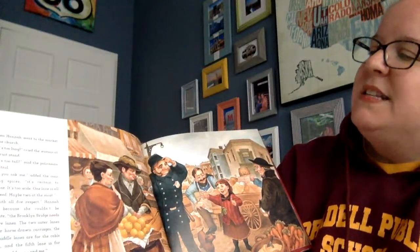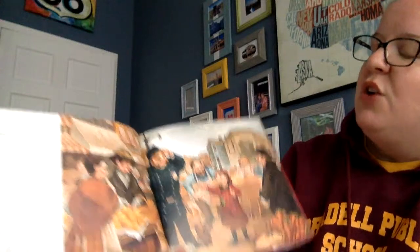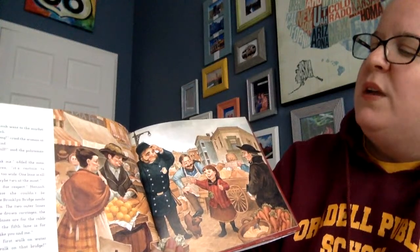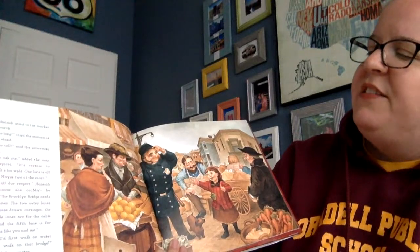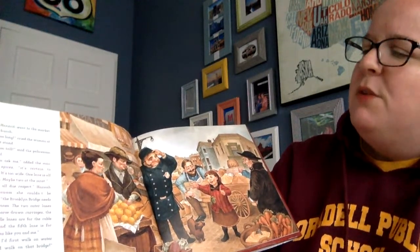Then Hannah went to the market by the church. "It's too long," cried the women at the fruit stand. "It's too tall," said the policeman on patrol. "If you ask me," added the man selling spices, "it's certain to collapse. It's too wide. One lane is all you need, maybe two at the most."